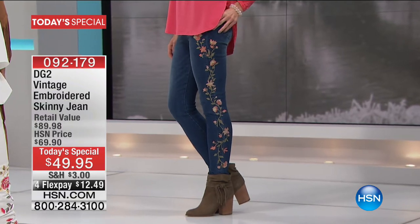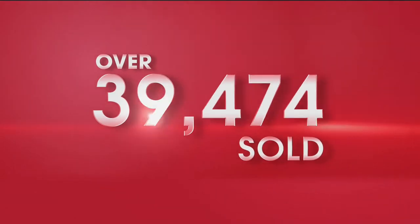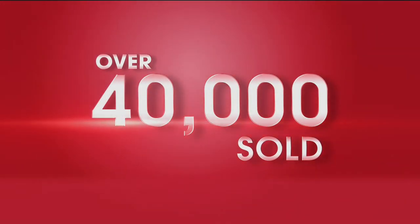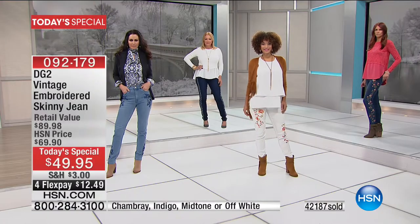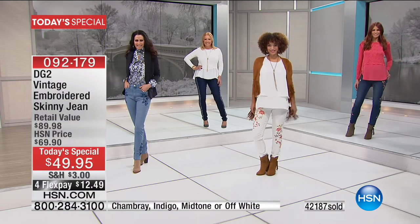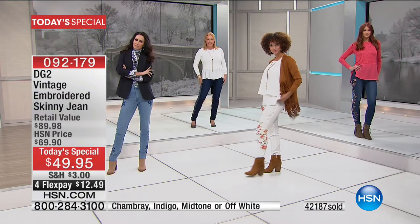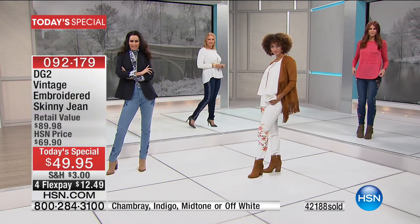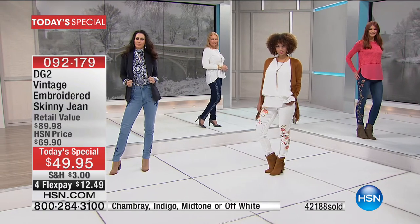One color has sold out, and each particular jean, each particular style is completely different, has its own personality. And there you see, 42,000 ordered. At $49.95, we have never done an embellished jean of this incredible detail. Under $50, four flex payments, 092179.